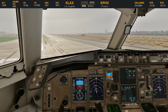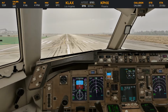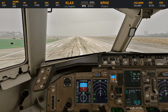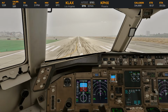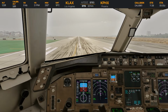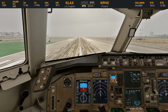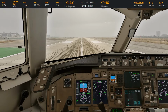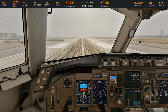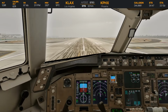Right, let's line up. And I'm going to reset my view. All right, we're good to go. And TOGA. Check out those General Electric engine sounds from the Mango studio.